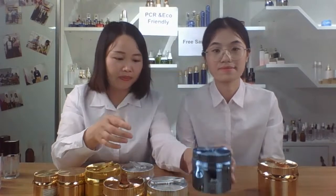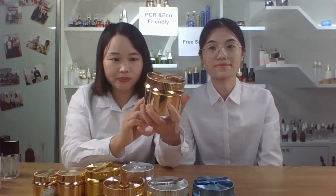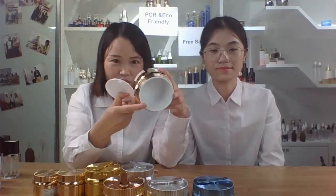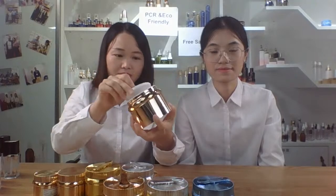Okay. This one is a big one. It is 250 grams. With a liner, okay? And the inner jar is straight side.